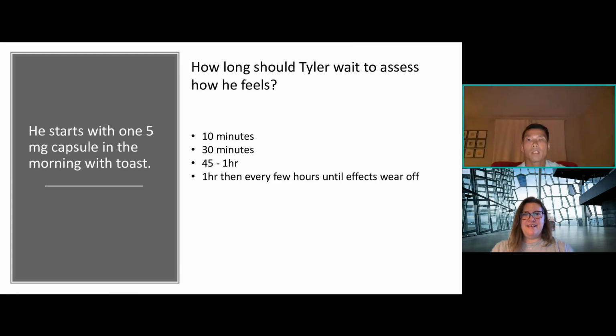So he starts out with 5 milligram capsules in the morning with his toast. How long should Tyler wait to assess how he feels? 10 minutes, 30 minutes, 45 minutes to an hour, or 1 hour, and then every few hours until the effect wears off. What do you think?